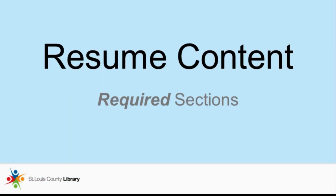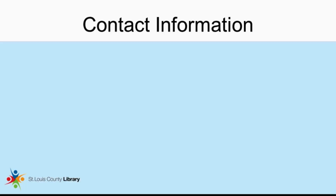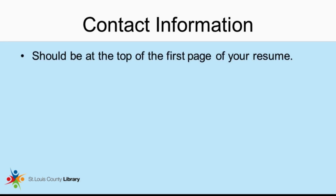Let's talk about the content that you need to have on your resume. First, and most importantly, you need to include your contact information. This should be at the top of the first page of your resume. But you do not want to put it in a header because anything that is in a header cannot be read by the computer.